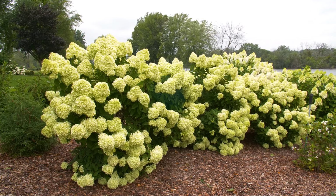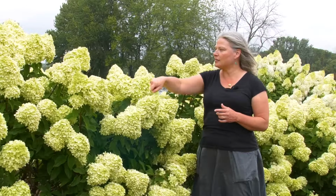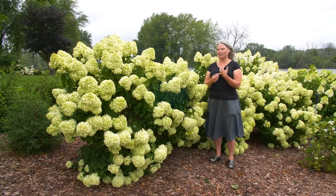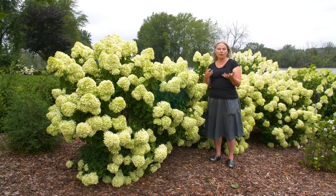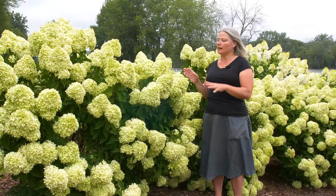All of the plants in the Limelight family, the flowers take on really nice color as they age. And here you can see it just starting to flush in a few of them. That color change is brought on by day length and nighttime temperature. So depending on the weather that you're having, it may happen sooner or later, depending on even the season that you're in. Little Lime is the classic.